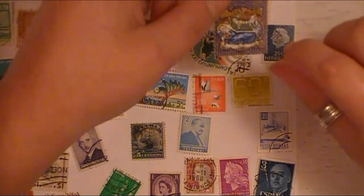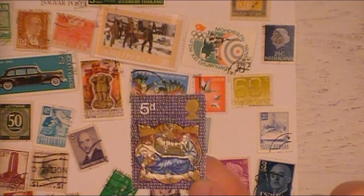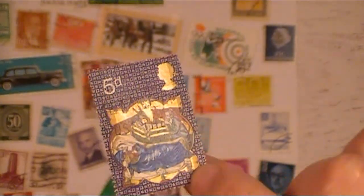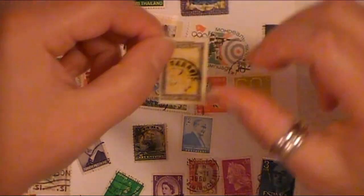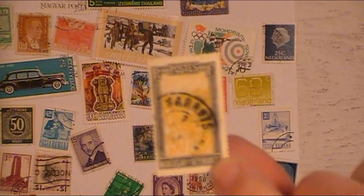Look at this one. This one is so pretty. Look at that background. And then the gold foiling again. It just looks so rich and luxe to me. Really, really cool looking. And then here's this one. I like this one too. I think I like the rectangle shape. It's just kind of cool.